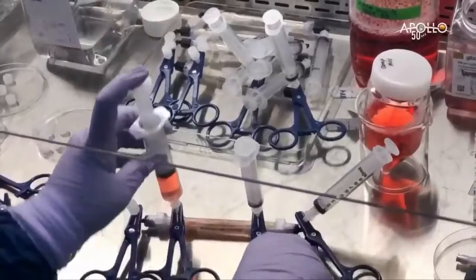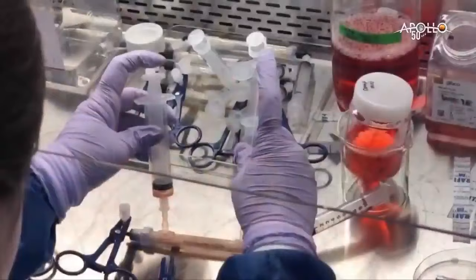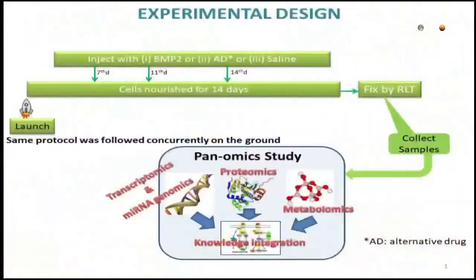And then ours is a 14-day mission. And so then they'll do a fixative, which preserves the cells. They'll then go into the freezer to continue to preserve them until they come back here on Earth. And then we'll go to the next slide, please. And Dr. Hamameo will tell you what we're going to do to process them after they return to the Earth.